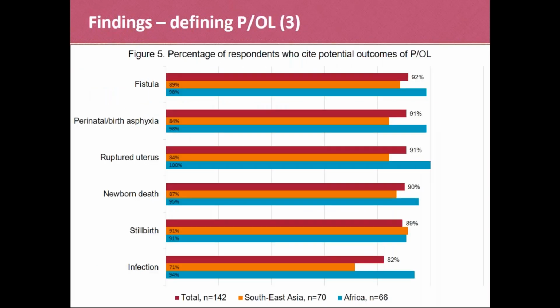The survey looked at labor outcomes and asked respondents to select which ones may follow prolonged obstructed labor. The majority identify all the specified outcomes as potential consequences, with slightly fewer respondents selecting infection. Respondents from Africa were significantly more likely to cite infection, ruptured uterus, perinatal/birth asphyxia, and fistula as potential outcomes.